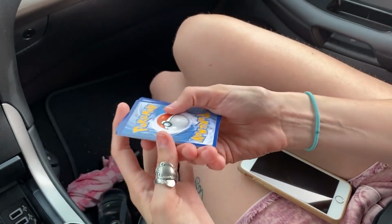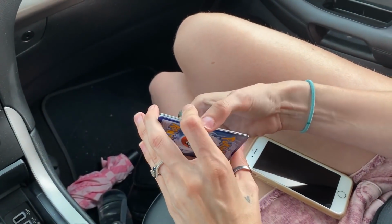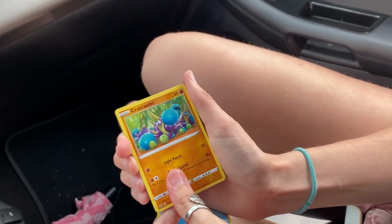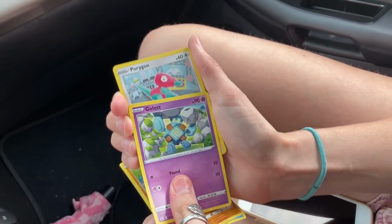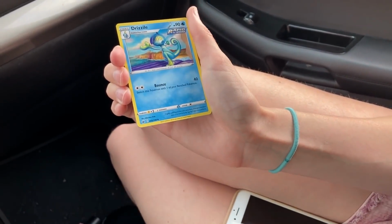All right, code card over there. Which is weird, because you usually give out the code cards first. We'll take care of this. We got a Crabrawler, Gulpin, Porygon, Grookey, Energy. I'm not throwing it.